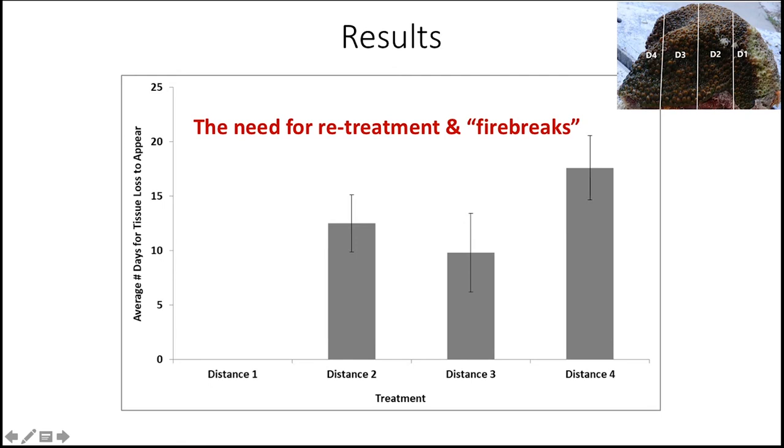So that is why we think that people need to do these retreatments. You treat this disease here, but the pathogen is already somewhere here, but not very common, and it's growing in abundance, and that's why you may need to retreat, and why these fire breaks may be effective, because if you treat it on the lesion and then put a fire break, say on D2, well, maybe by that time, disease will be stopped in it. Okay, so that's one bit of information explaining why we may need retreatments and fire breaks.